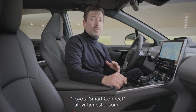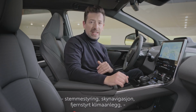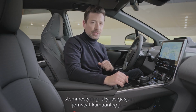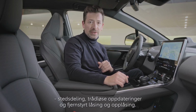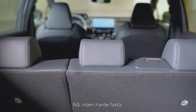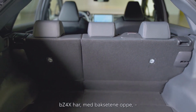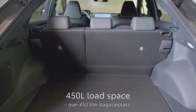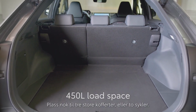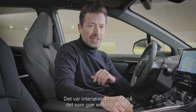Toyota Smart Connect will offer features such as voice assistant, cloud navigation, remote air conditioning control, location sharing, over-the-air updates, remote lock and unlock. You'll love this stuff. Now, back to some hard facts. The bZ4X offers, with rear seats in place, more than 450 liters load space, room enough for 3 big suitcases or 2 mountain bikes. That's it on the interior.